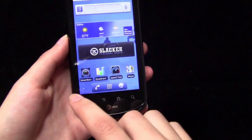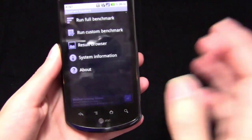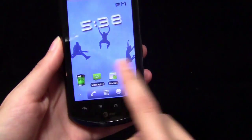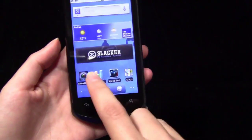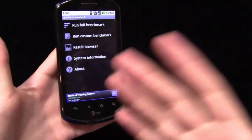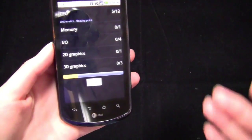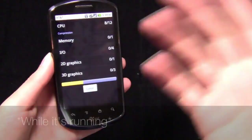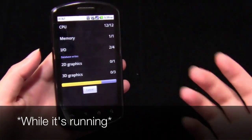Now, I am going to show you guys a Quadrant Standard test. I've also downloaded another benchmark app, Smart Benchmark. However, this app isn't functioning correctly, so I was going to show you both results, but unfortunately we're only going to be able to get the score from Quadrant Standard. We'll let this run while I give you a few more details about the performance of the processor.